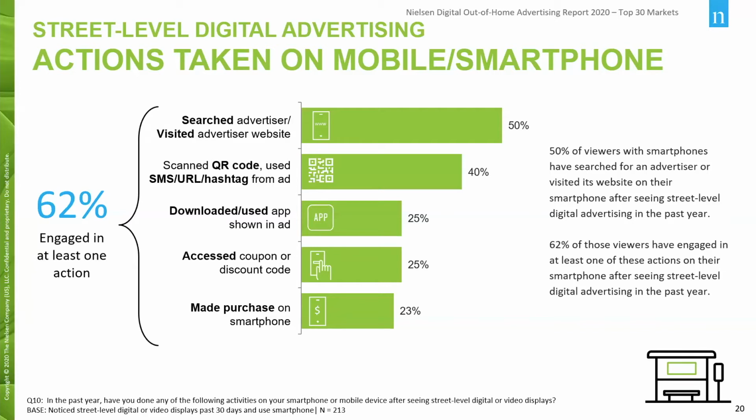We had a quarter of them saying that they had downloaded an app, a quarter that said that they had gotten a coupon or discount, and 23% saying that they had made a purchase on their smartphone. So 62% of people who had seen a street level digital ad had engaged in one of these activities within the past year.